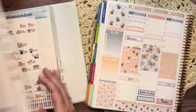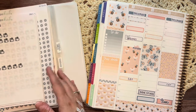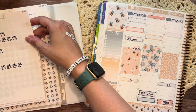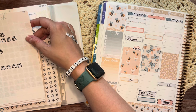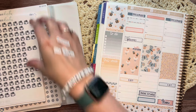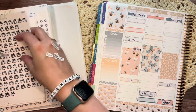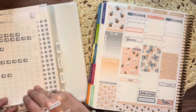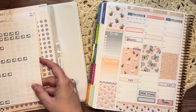All right, now where are my icons? So let's see, color-wise, this week can go probably mostly yellow this week.